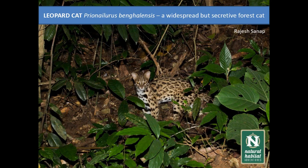And this cat, interestingly, is probably far more nocturnal than the earlier two cats that we have seen, probably also because they spend most of their days in the trees, so you don't get to see them. But every time I've seen one on the ground, it has been only in the night. There have been some pictures in the wild of leopard cats moving around in the day or crossing a road.